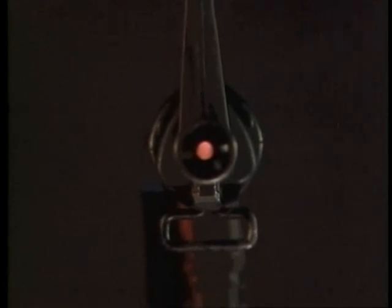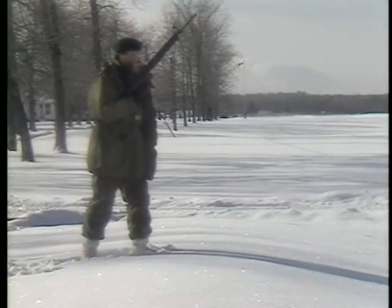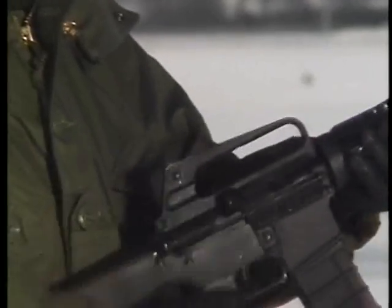The cycle of operation has seven distinct actions. Firing, unlocking, extraction, ejection, cocking, loading, locking. From firing to locking, the cycle of operations takes 7/100ths of a second.